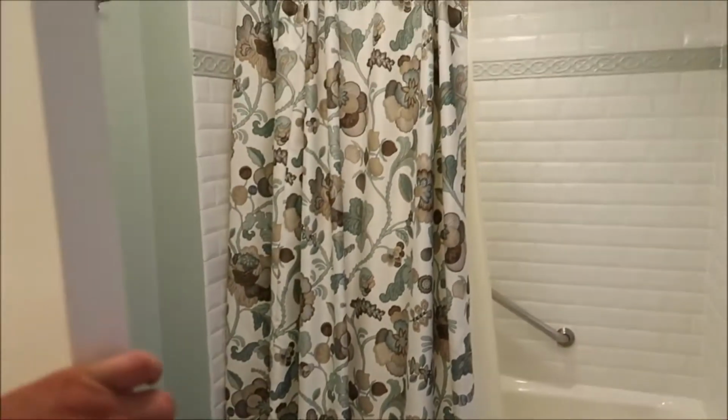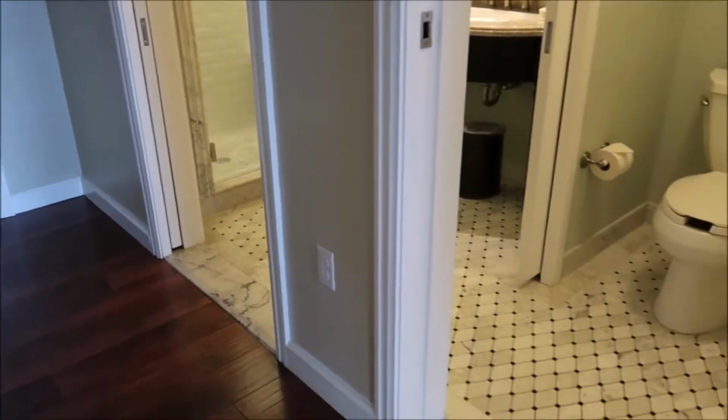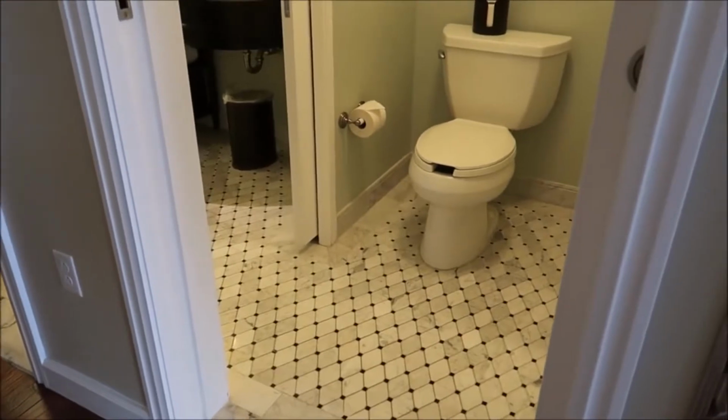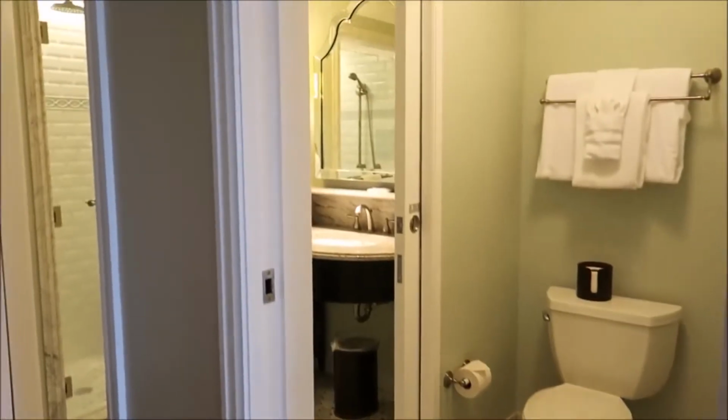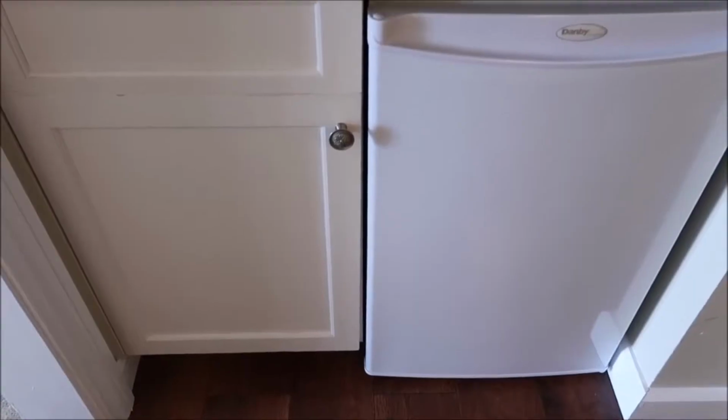So this means you can actually have 2 people showering at the same time in the morning, one here in the bath, one in the other shower, which is fantastic. Or you could have someone getting ready using the mirror and sink area, and someone else could be using the bathtub or the shower or the toilet separately. Opposite this, we have a small kitchenette.